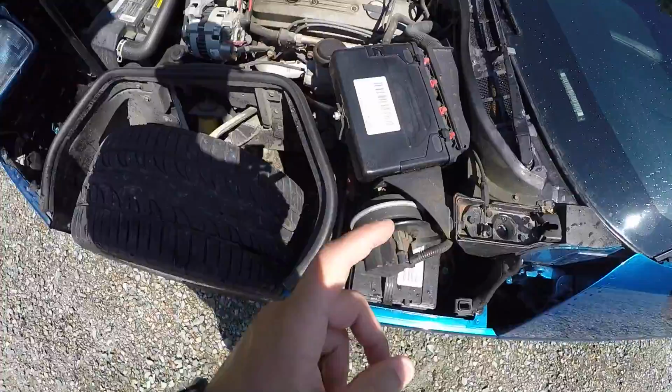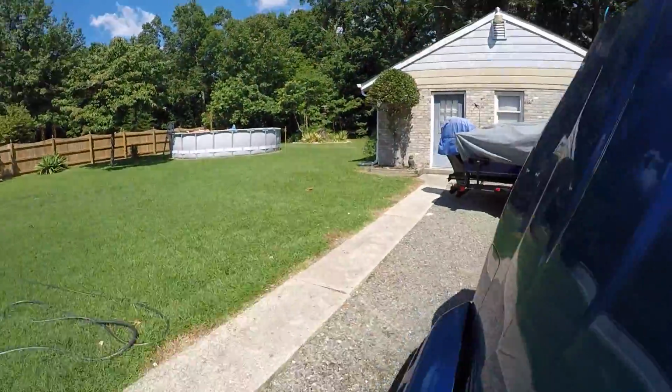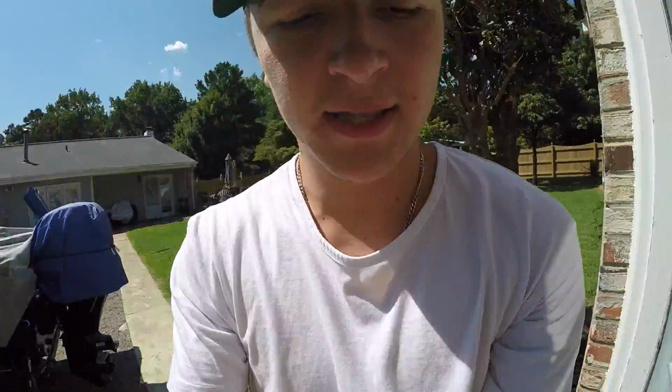But since the battery is dead, holy, damn, that thing is heavy. Since the battery is dead, I'm going to go in the garage and grab a battery charger so I can charge it up. And we have to run a little errand, so when we get back in, the garage is locked. God damn it.